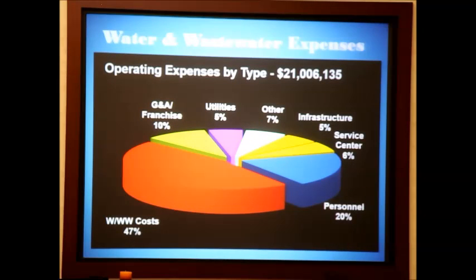And then this is a graph by type, and you can see that the water and wastewater cost to TRA is 47% of the budget. The G&A charges and franchise fee are 10%, utilities 5%, the replacement of the infrastructure is 5%, service center 6%, personnel 20%, and everything else in the budget is 7%.